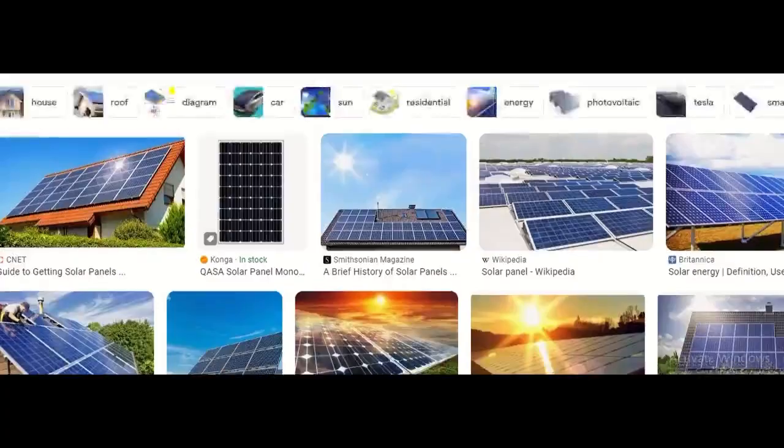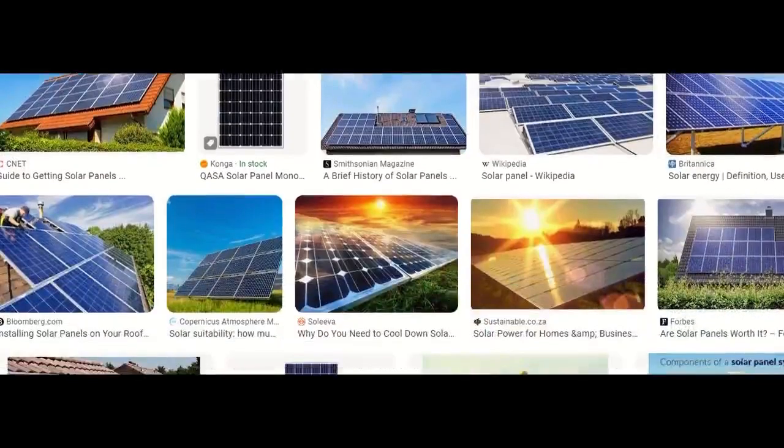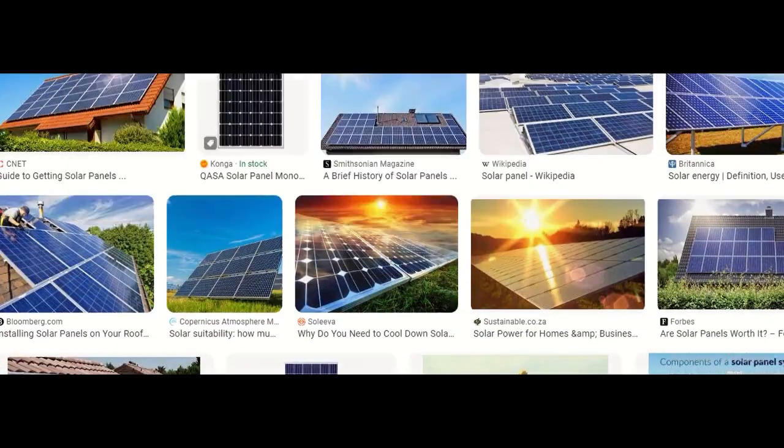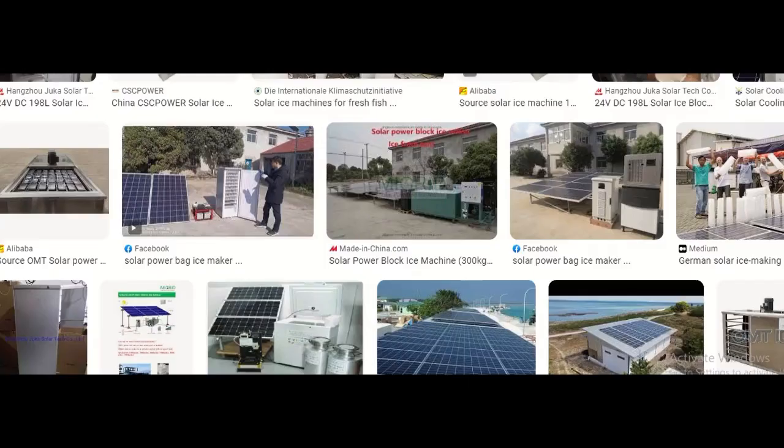Here are the key details to consider. Number one is the location. Choose a suitable location for your ice block production facility. It should have ample sunlight exposure to maximize the efficiency of your solar panels. Also consider proximity to your target market to minimize transportation costs.